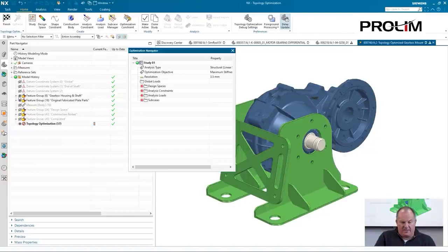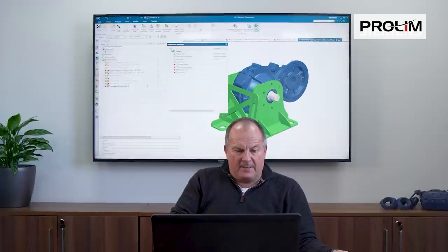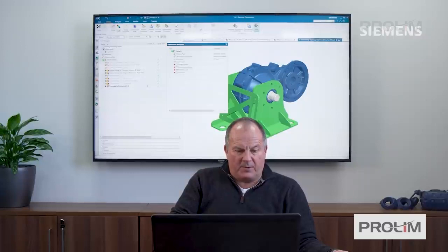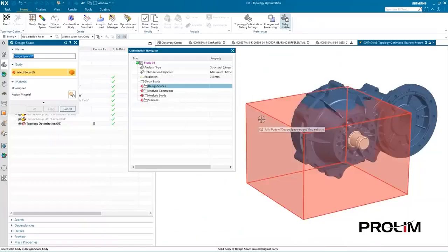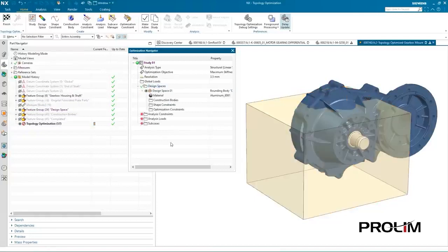And I'm just going to hide now the original gearbox housing and shaft and the original fabricated part. But before I do that, the stages that I'm going to go through is I need to define a design space. So this area, or this volume, if you like, is going to contain a topology optimization study. So let's just create the design space. So again, I select the box. Notice that it automatically picks up on the material that's been predefined for that particular box. It's an aluminium, and now that's been added into my optimization navigator.